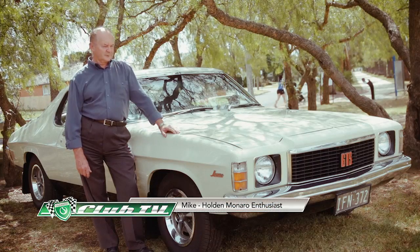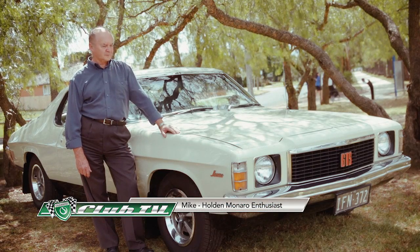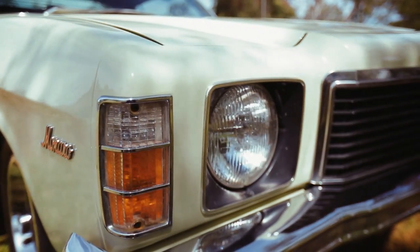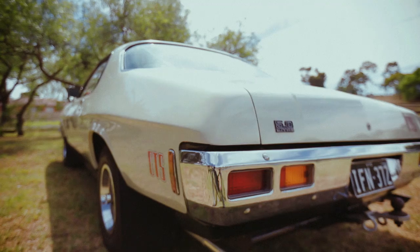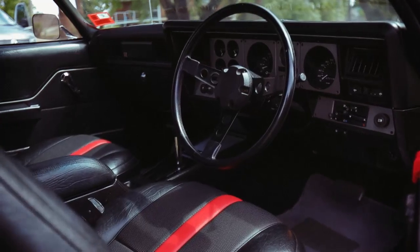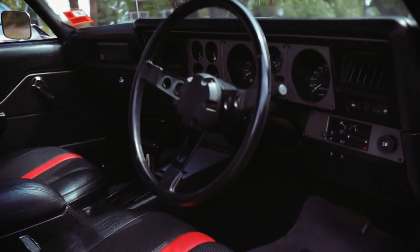Hi, I'm Mike Cooper and this is a 1975 HJ Coupe. Its colour is chamois. Originally it was made in May 1975, Pagewood up in Sydney. My wife and I are the third owners of this vehicle. The gentleman we bought it from was a gent by the name of Brian Silcock over in Melbourne.